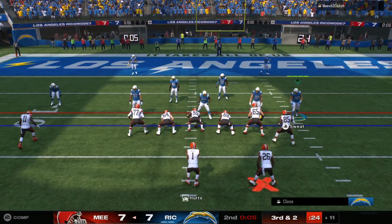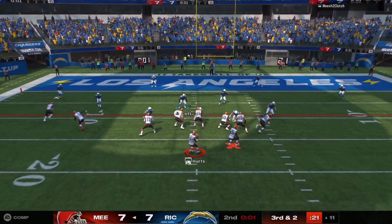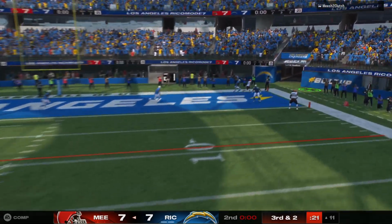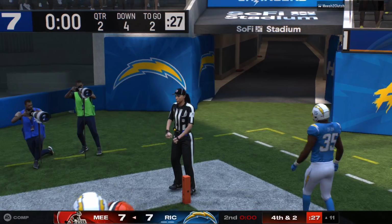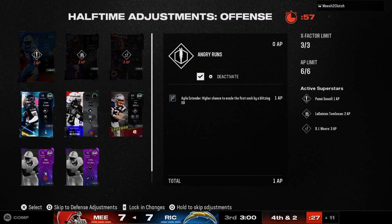3rd and just 2 to go. One final shot before halftime. Almost had 6, but can't find him in the end zone. Incomplete. So we're through 2 quarters now. Still a half of football to be played. We'll be back with more of the NFL on EA Sports.